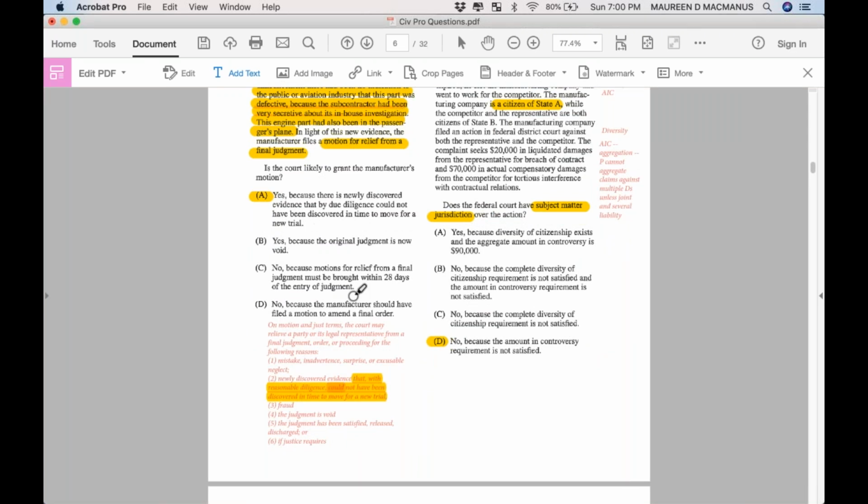That's incorrect. It's not automatically void, so that misstates the law. C, no, because motions for relief from a final judgment must be brought within 28 days of the entry of judgment. Again, that misstates the law as well. And then D, no, because the manufacturer should have filed a motion to amend a final order, and that's not correct. So long as you've met this rule, you can get relief from a final judgment. So A is the correct answer.